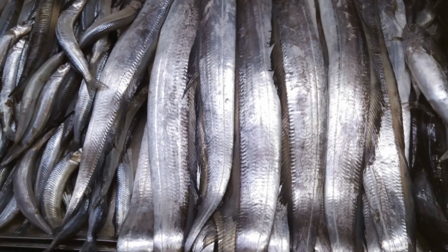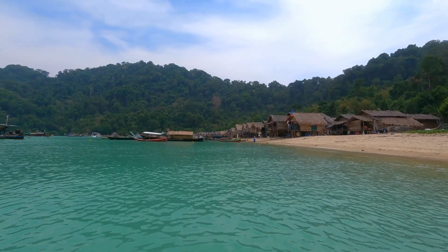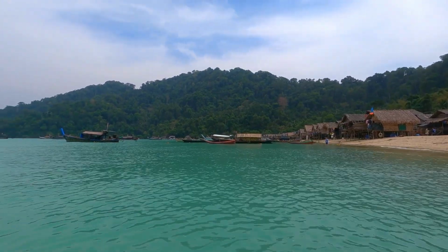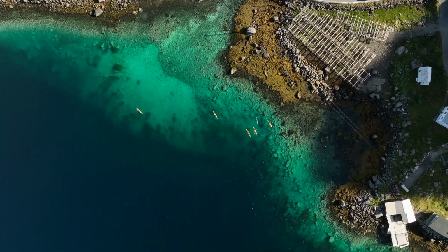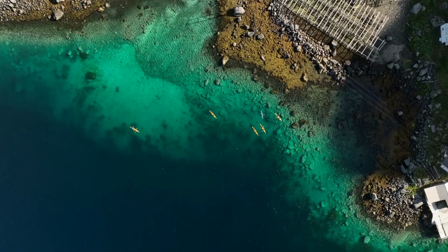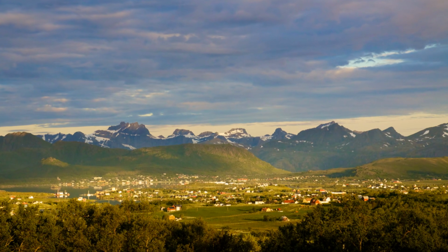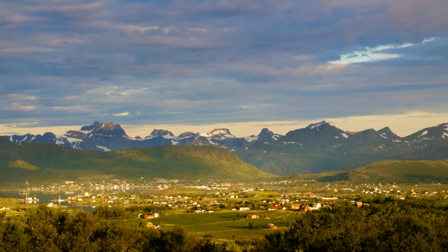The flavors are as fresh as they come, straight from the sea to your plate, or just soak in the laid-back atmosphere. The pace of life here is slower, giving you the perfect opportunity to relax and unwind. And if you're feeling adventurous, try your hand at some of the outdoor activities the Lofoten Islands are famous for, like kayaking, hiking, or even surfing. The rugged terrain and pristine waters offer endless opportunities for adventure.